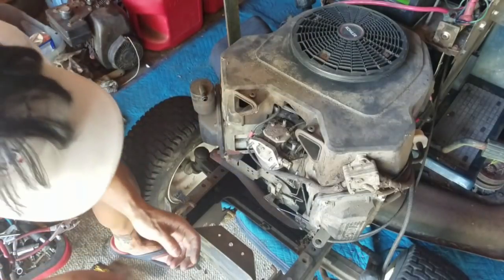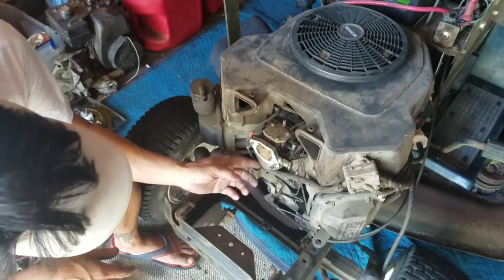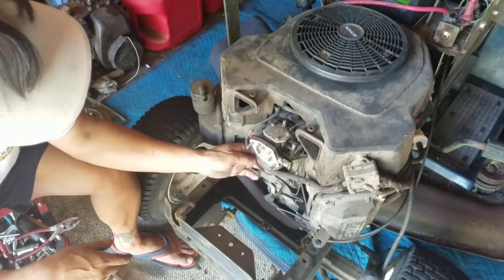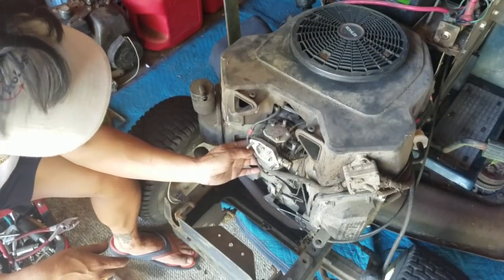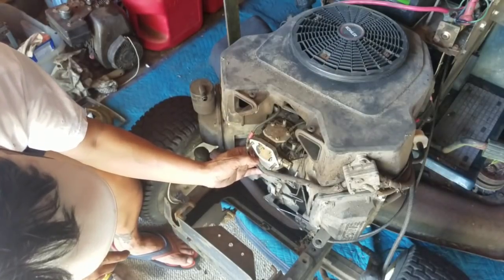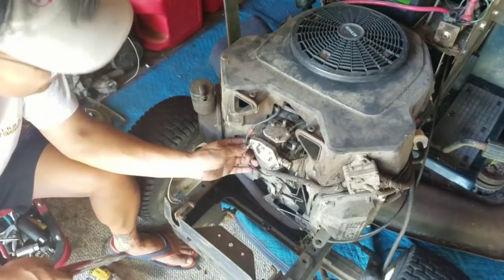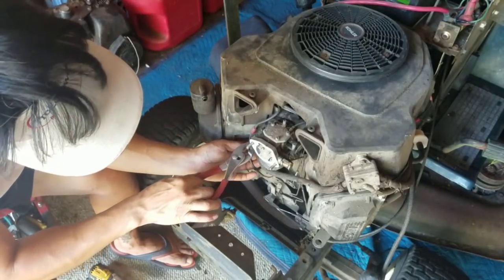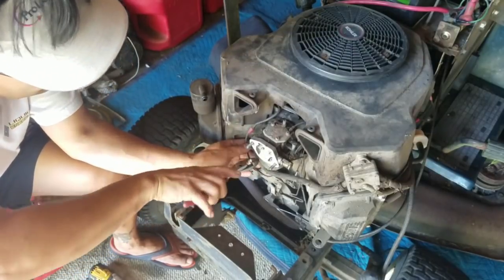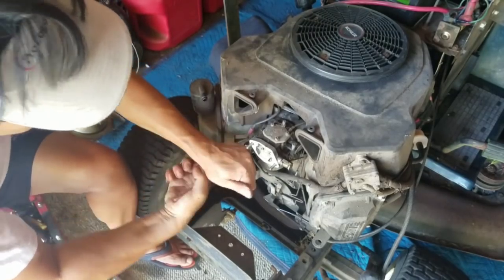Oh, fuel solenoid. How about that, huh? Wonder if I could just drop the bowl and take a look. Maybe I'll do that. Would I need to do this? Why not? Let's do it. Because if we take the fuel line off, maybe we could see something that we didn't see before, you know?